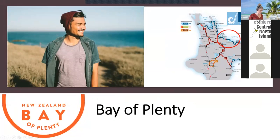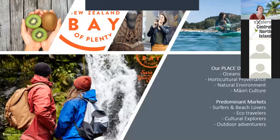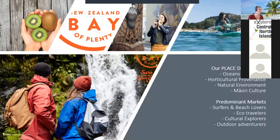So, Bay of Plenty. I will click through. We have been busy working through our place DNA. Here in Tauranga and the wider Bay of Plenty, we've identified our place DNA themes as being 4 main pillars: the oceans and beaches, horticultural provenance, natural environment, and Māori culture. From there, our predominant markets we identify for travellers here tend to be surfers and beach lovers, eco-travellers, cultural explorers, and outdoor adventurers.